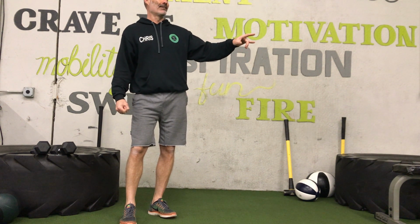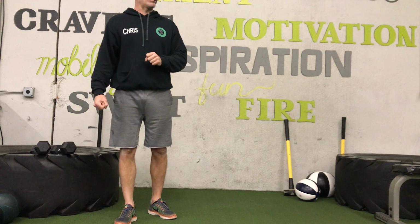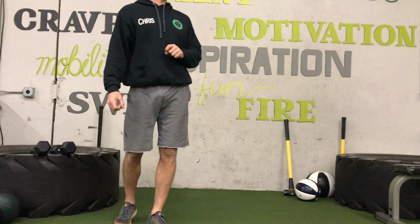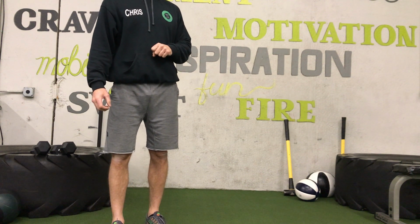No swinging. You want to step off the box and hang there for a second. You want to get used to where you need to be before you start moving. Good. Nice.